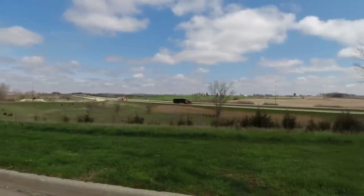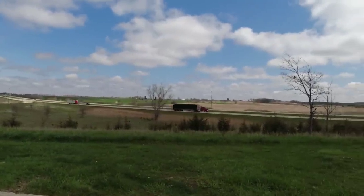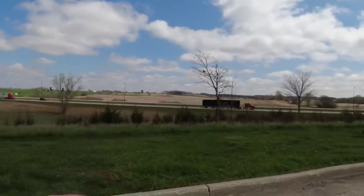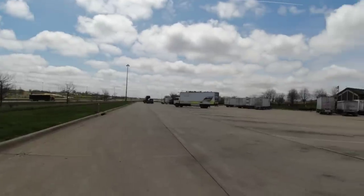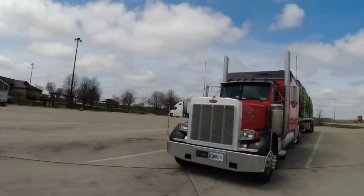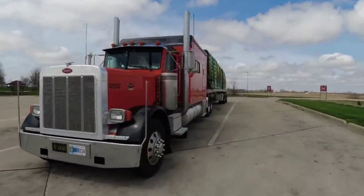We got all loaded up. It wasn't too bad. We're at a rest area on I-39, that's south. A pretty big rest area. We're gonna take a quick break. We'll walk around, take a look.